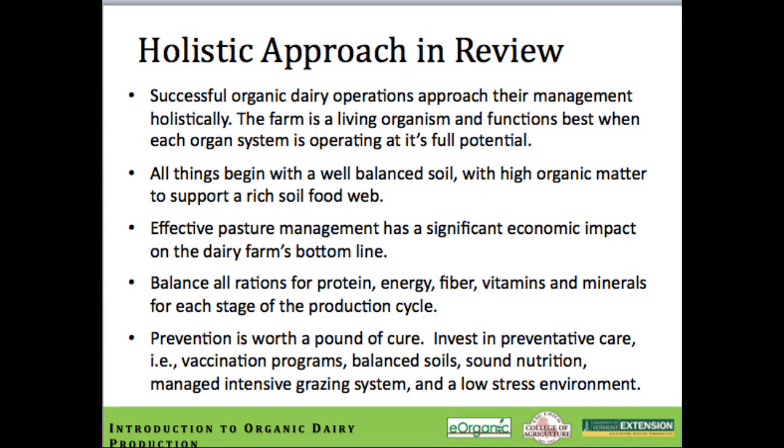So I'd like to leave you with some general thoughts. Here is the holistic approach in review. Any successful organic dairy operation approaches their management from a holistic perspective. This farm is a living organism, and it functions best when each organ system is operating at its full potential. All things begin with well-balanced soil, with high organic matter to support a very rich, vibrant soil food web. Effective pasture management has a significant impact on the dairy's bottom line. Balanced rations for protein, energy, fiber, vitamins, minerals for every stage of the production cycle are really crucial.